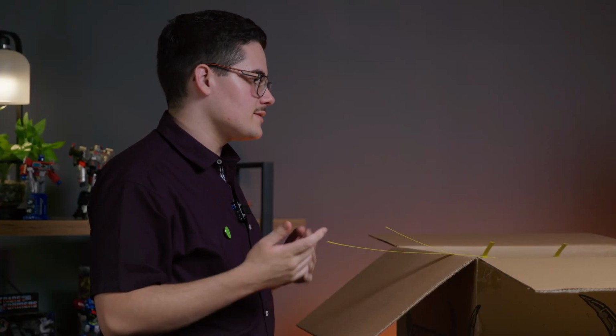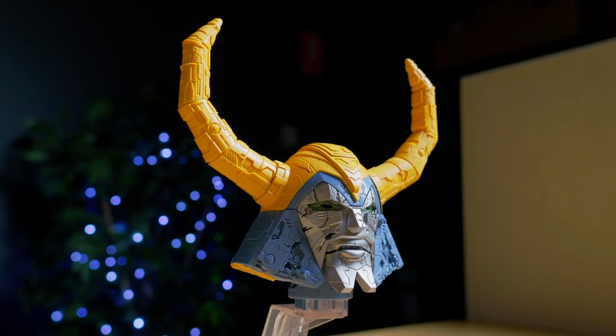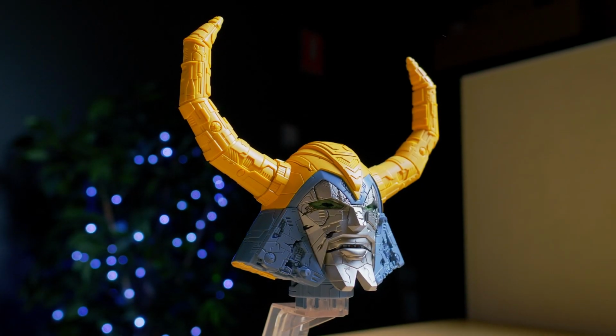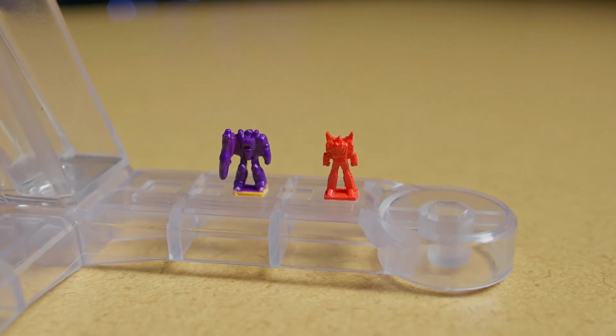So you're not just blindly doing it. There are specific pieces that go in specific places. That's good because it's been a source of some contention, the fact that there's gaps like that. So that's the faceplate there. Yep, that's the spare face. That's the battle damaged face. Yep, so they're the tiny slug figures of Hot Rod and Galvatron.